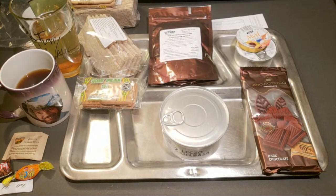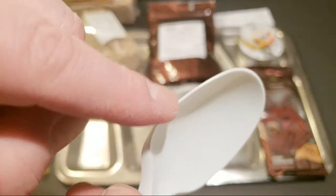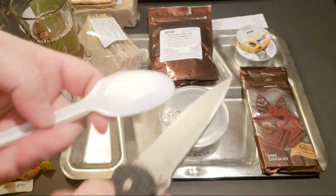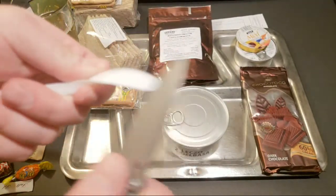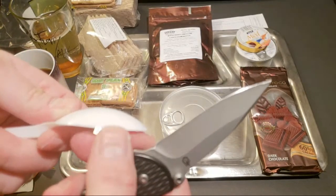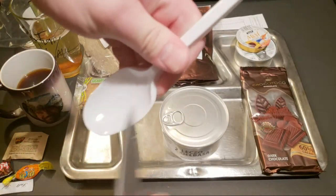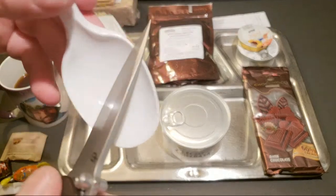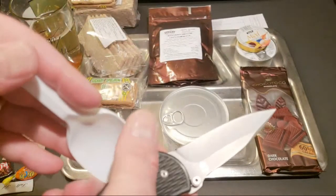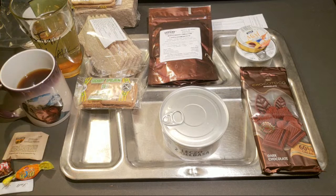Let's take our big old sharp spoon, this thing right here. That right there will literally cut you. Maybe if I take my knife and scrape that. Still pretty sharp on the top. Nah, I'm still not going to use it. I'll use the American one.